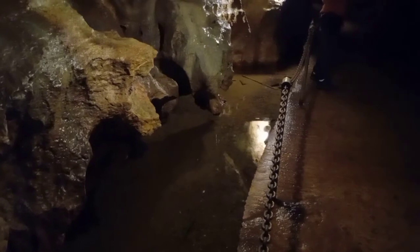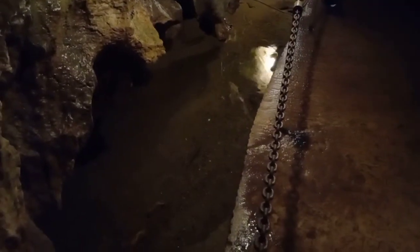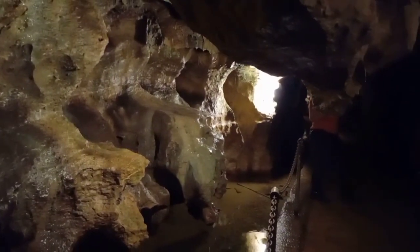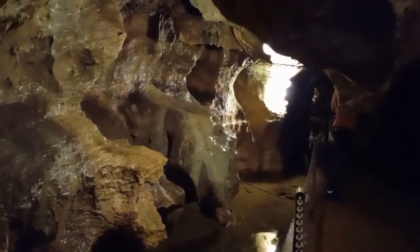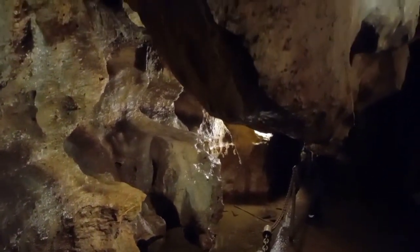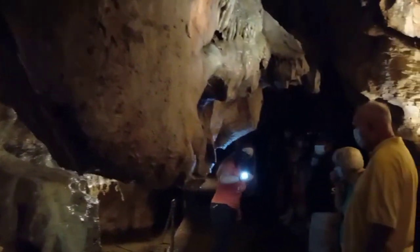Now the fish are very special to us here at the caverns. They led the discovery of them. In 1822, two fishermen were outside and they saw what looked like fish disappearing into the mountain. So they came to investigate, found a crack where our doorway is now, crawled inside and discovered the caverns. That was in 1822.